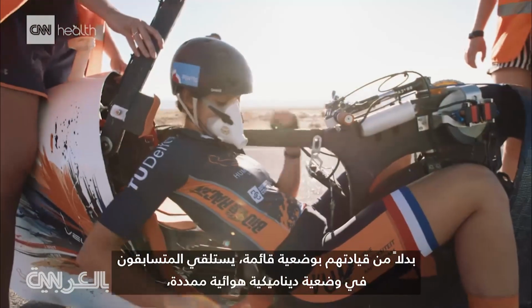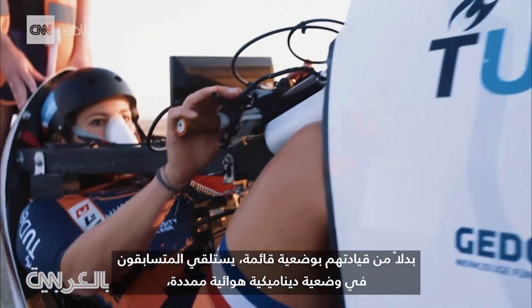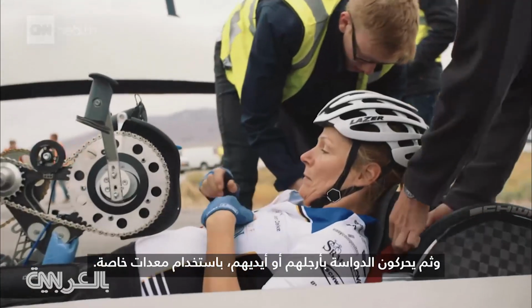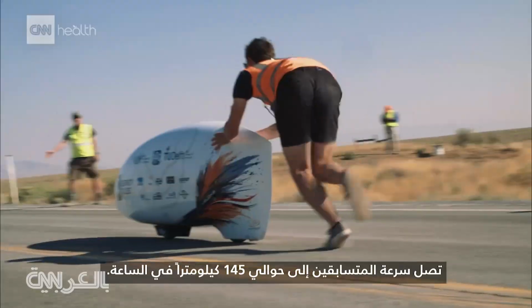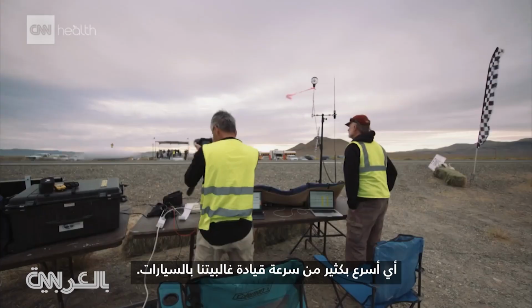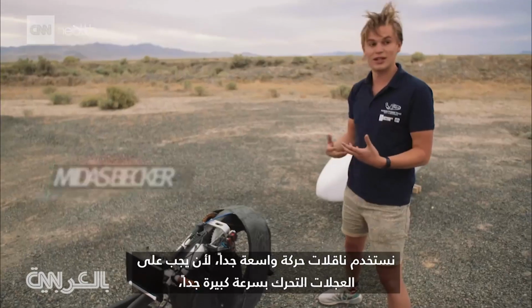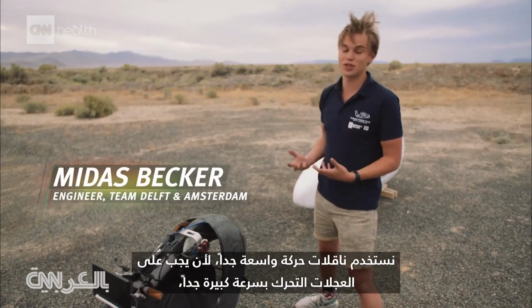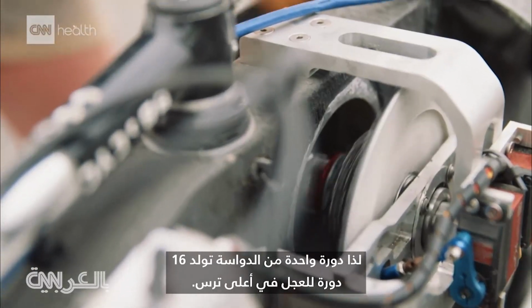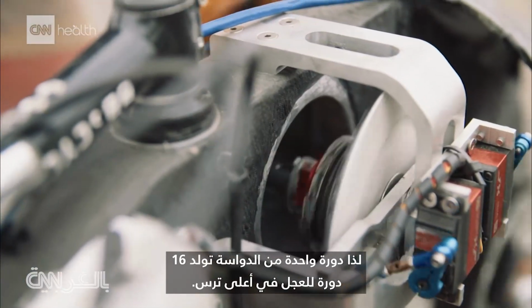Instead of riding upright, racers lie in a more aerodynamic, recumbent position and pedal with their legs or arms. With special gearing systems, riders can reach speeds close to 90 miles an hour, much faster than most of us drive. Because the wheel needs to go so fast, we have a very large transmission. So one turn of the pedal is 16 turns of the wheel in the highest gear.